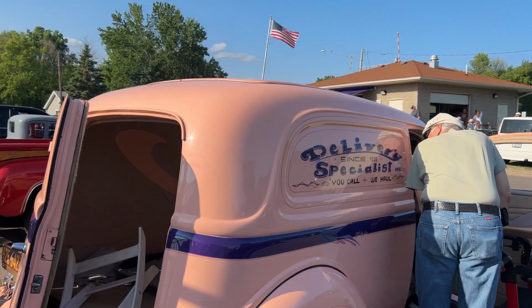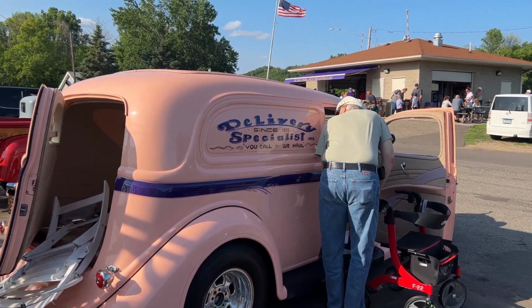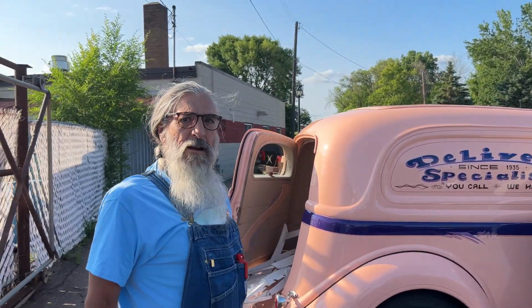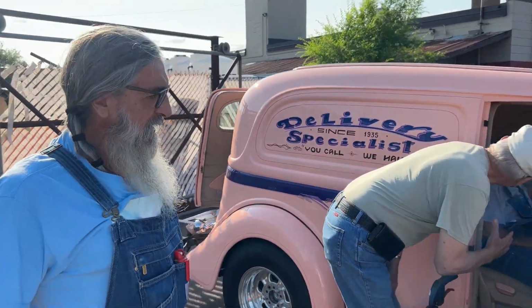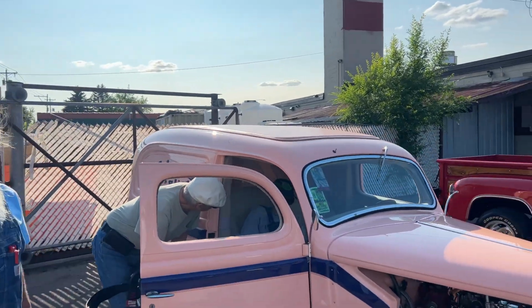Who put the lettering on it? Did you have somebody do that? No, I bought it that way. It's a Chevy 350 with a Dana rear end, 350 automatic, air conditioning, power windows. Nice, all set up. Yep.